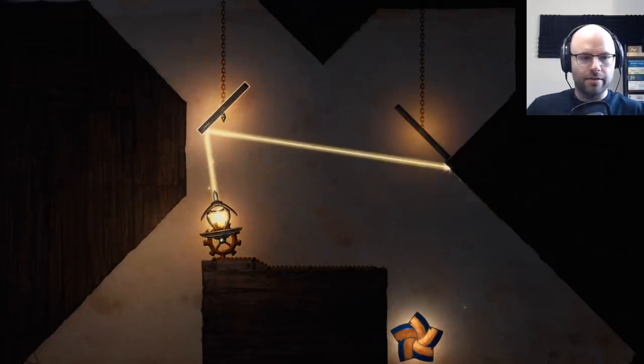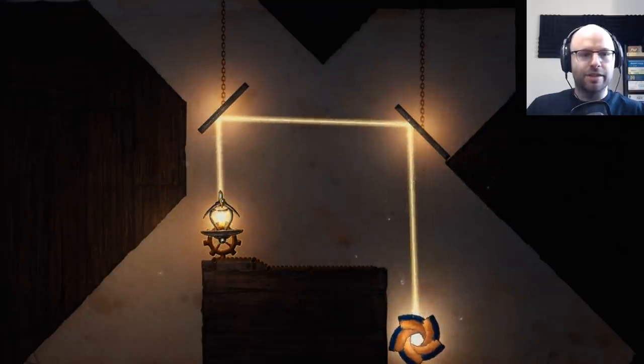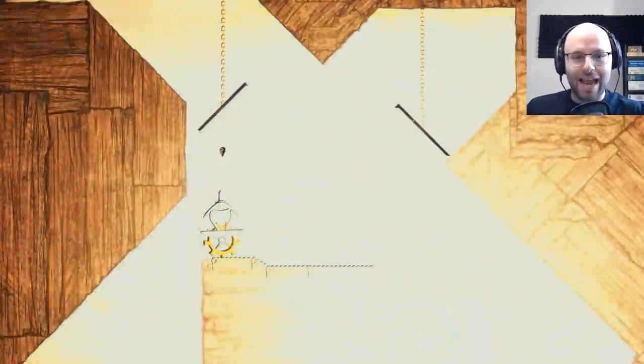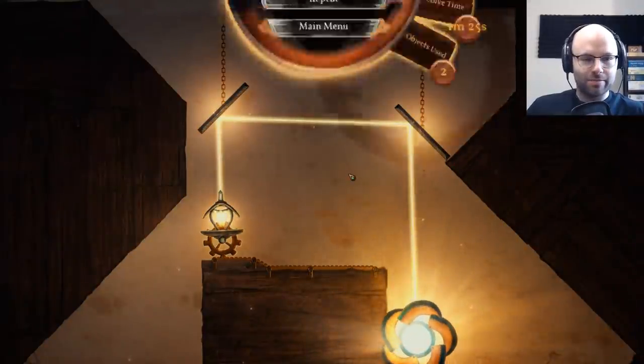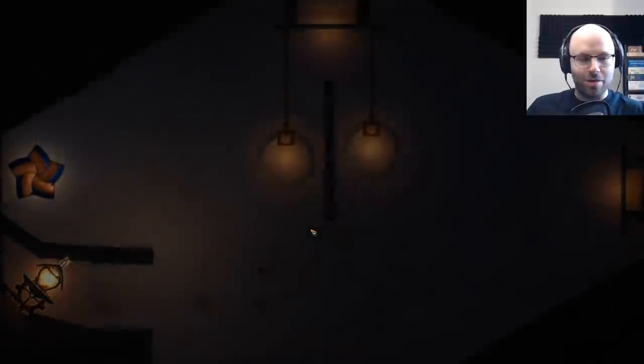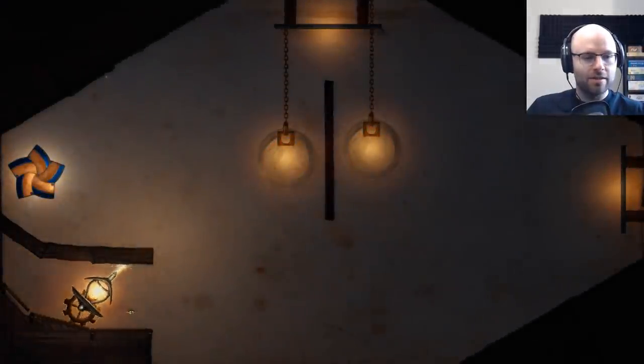So here's what I'm thinking. Let's try to get, I was just gonna say, a 90 degree angle of incidence for a 90 degree angle of reflection. Well, you know what? That solution sounds perfect to me right there. I'm a little embarrassed by the amount of time it took.